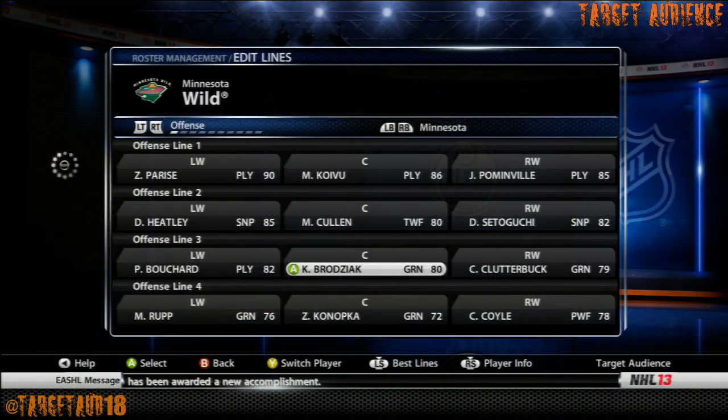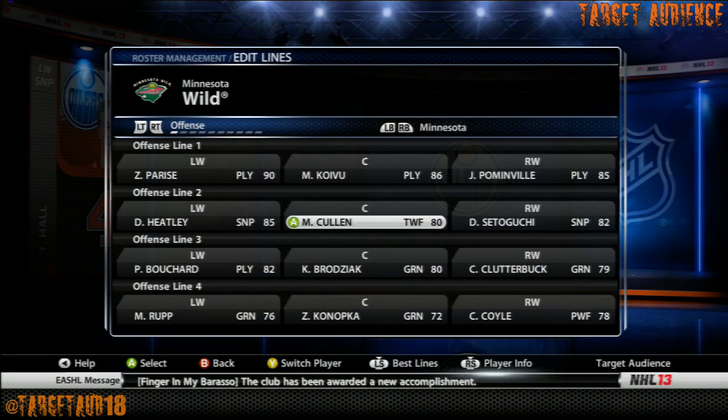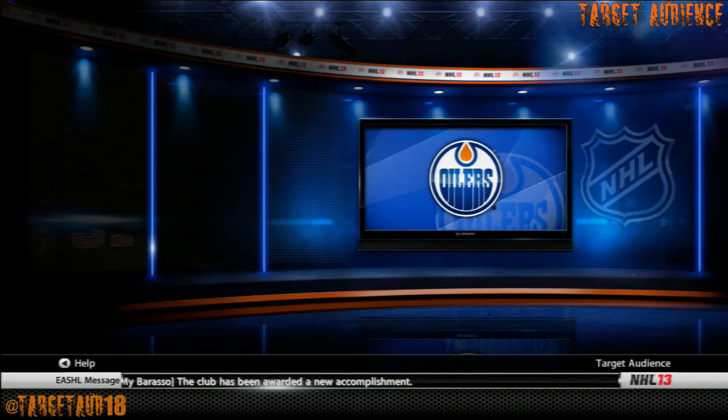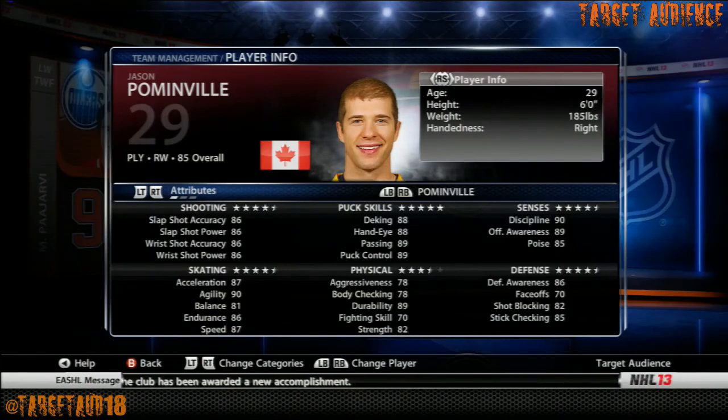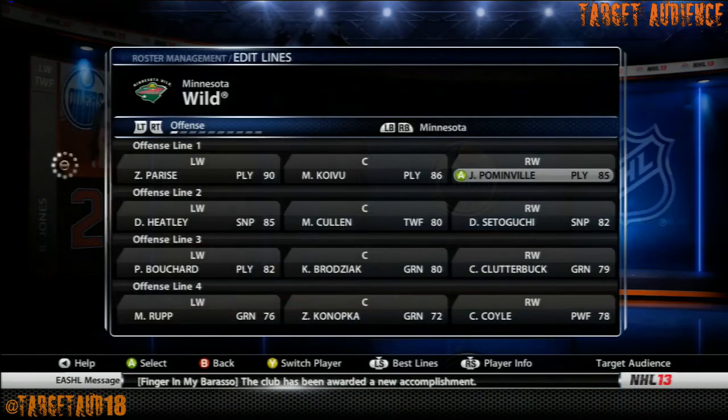So anyway, guys, keep sending in your suggestions. Take a look through the edit lines. Take a look at players that are up to an 84, maybe an 85. All right. I think that playmakers are easier to get to an 85 because I can easily get Jason Pominville, I believe, with that. Just looking at it really quickly here, it looks very much doable. Okay. So keep that in mind when you're giving me suggestions, guys.